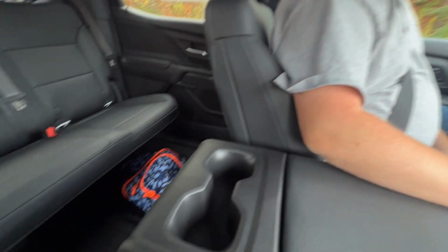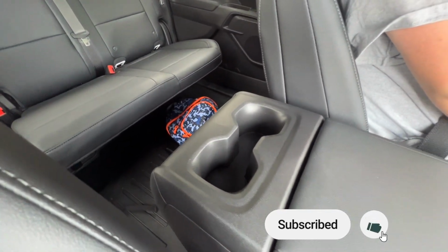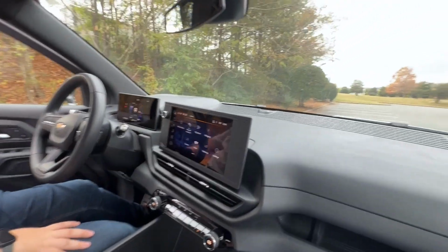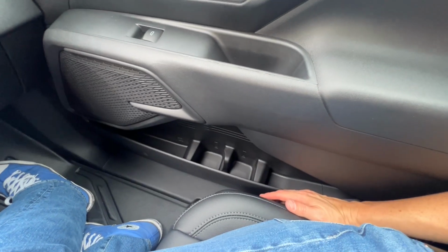Yep. 2 cup holders there. 2 cup holders here. So you have like 6 cup holders. So those 2 and then 2 on each door. So you got 6 cup holders. Yeah, which I didn't even look at. And another 2 up front. So there's 10 cup holders in this car too. Yeah, you get the same 2 bottles and umbrellas on the door up front.